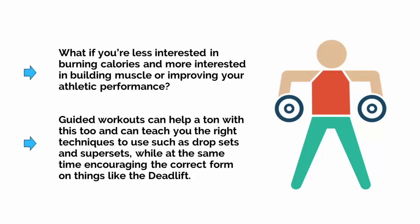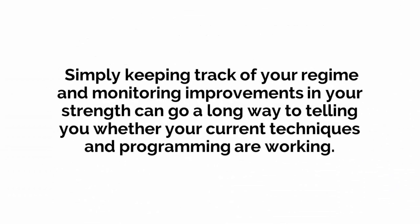and the Gym Watch to measure strength. Or you can look at the Move Now, which also promises to be able to provide useful advice regarding technique via a voice in your ear and fitness tracking that monitors multiple limbs. Another option is to use Xbox Fitness, which will use the Kinect on Xbox One to analyze your actual movements and potentially even combine this information with data from the Microsoft Band 2. As mentioned though, simply keeping track of your regime and monitoring improvements in your strength can go a long way to telling you whether your current techniques and programming are working.